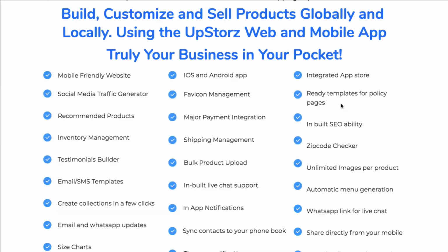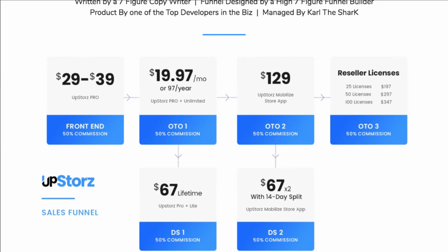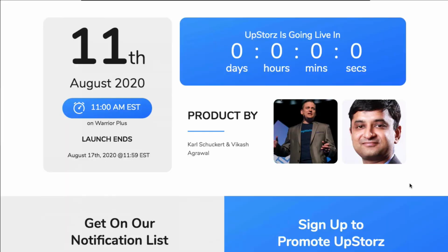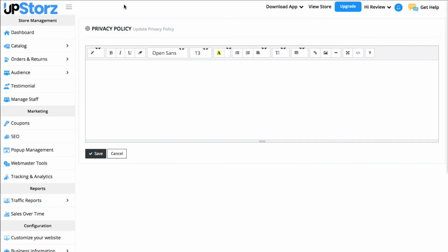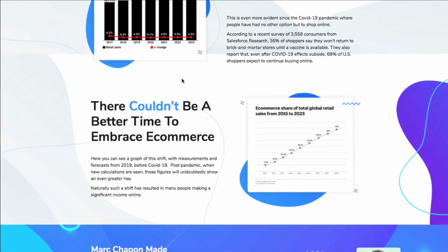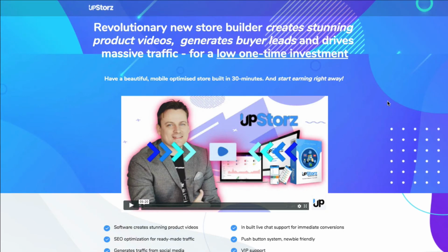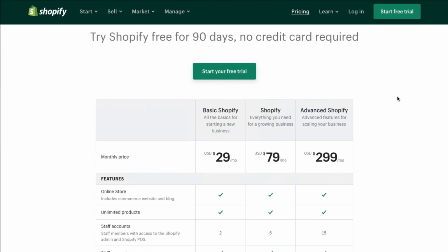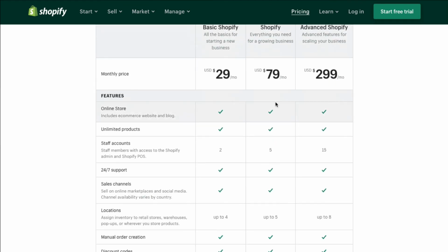Okay, now I'd like to talk about my concerns. Okay, I mean, this is a great product. It looks very professional. It seems to have everything in it that a lot of the other services online have. They say it's cheaper than using something like Shopify, but I don't agree. Like the payment plan was what, $20 a month? Well, here's Shopify. Their basic plan is $29 a month.